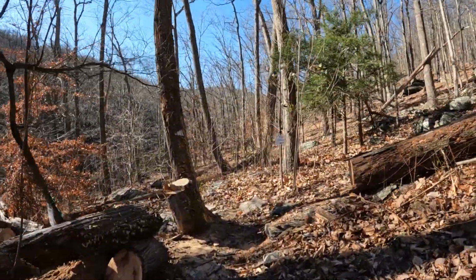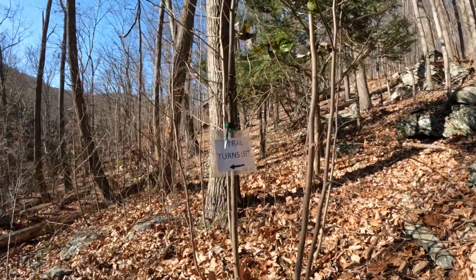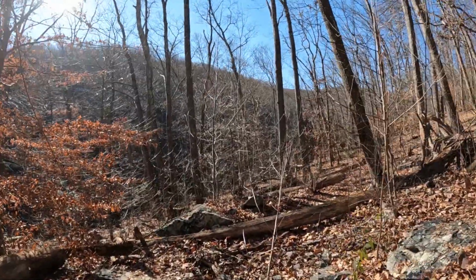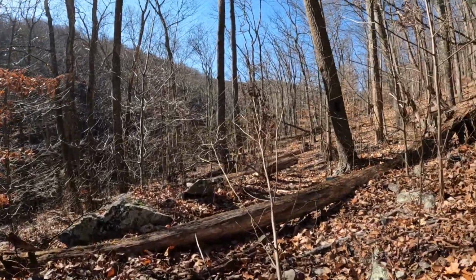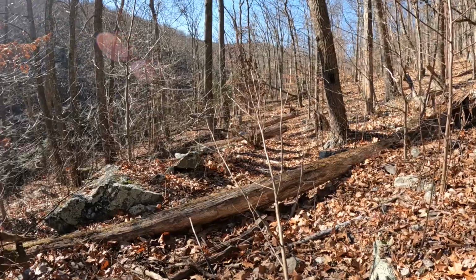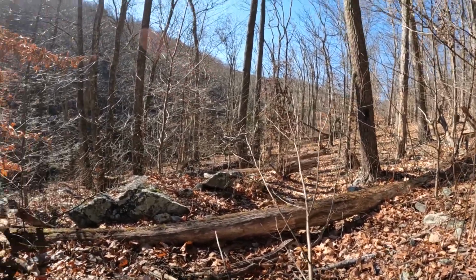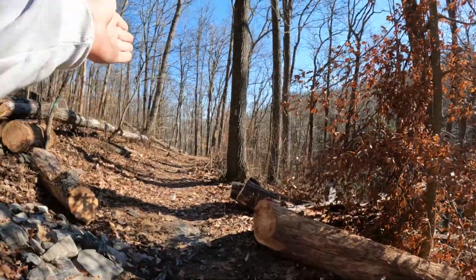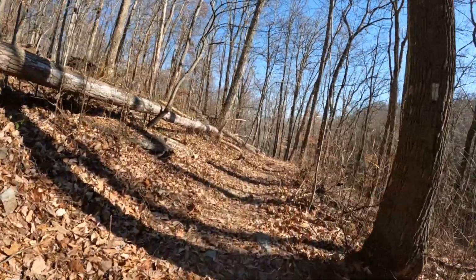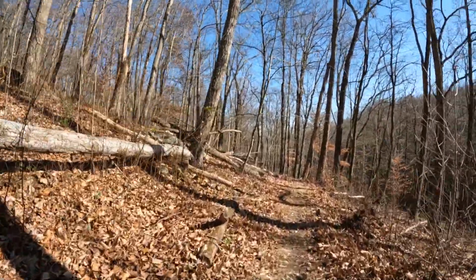You must have a lot of people walking off the trail right here if you have to put a sign that says trail turns left. Oh yeah, I bet people are walking down that all the time because it's padded down. People have been walking on it. But the trail, if you're not paying attention to the blazes, goes this way. Well, that's awful nice of them putting those signs there.